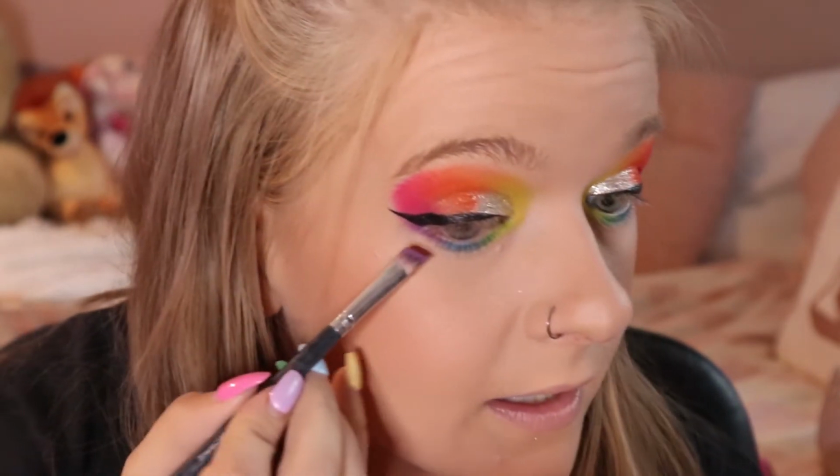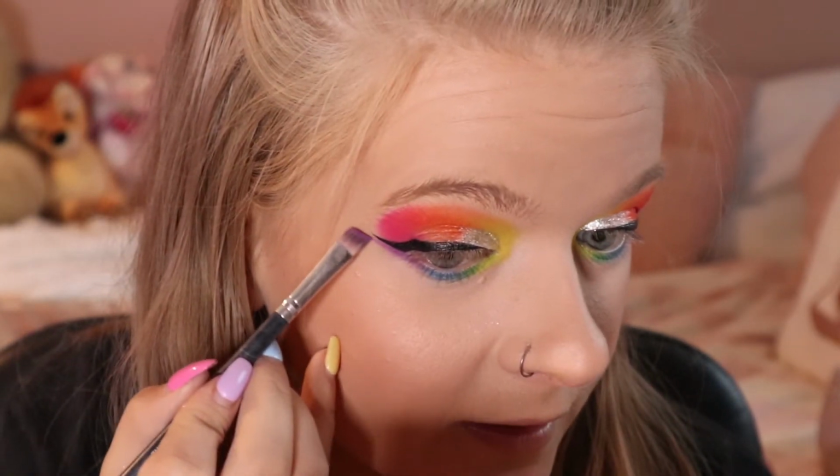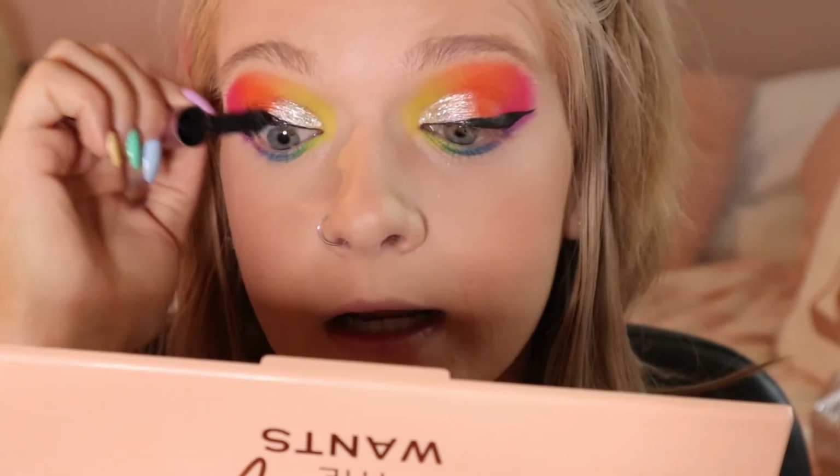Before I go in with my mascara, I'm gonna take that purple again and continue it up my eyeliner line and have it meet at the very end. Doesn't really do anything dramatic, but I like it. I am gonna be taking my Too Faced Better Than Sex mascara and popping on a little bit of mascara on my lashes. I was gonna put on falsies, but now I'm thinking I might not, just because I don't want to hide any of the colors.